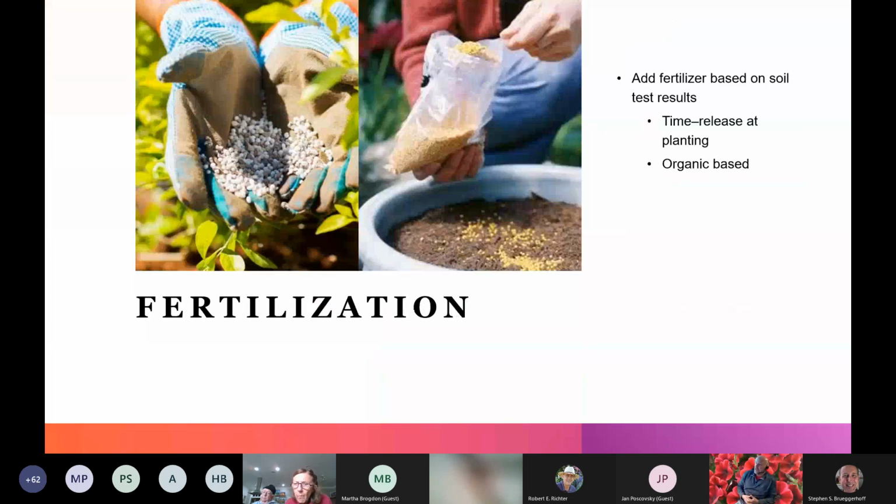And then fertilization. So we still want to put some fertilizer out, but just be aware, as I mentioned, with our growing conditions at this time of year, time release fertilizer is always going to be triggered by temperature and moisture. As our soil temperatures get a little bit cooler, our air temperatures get cooler, it may not release as quickly as it would, say, during the summer.